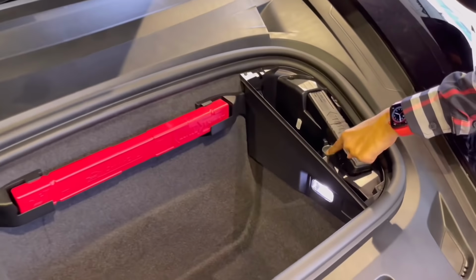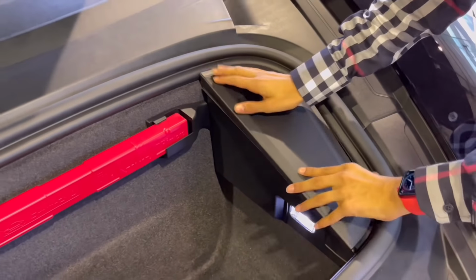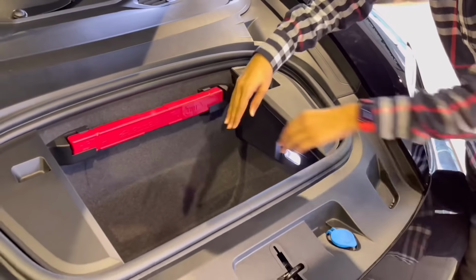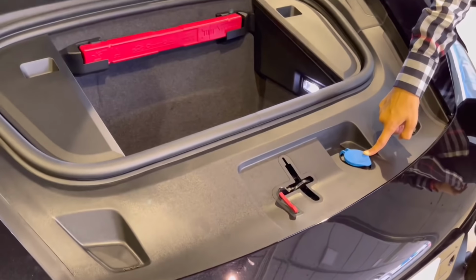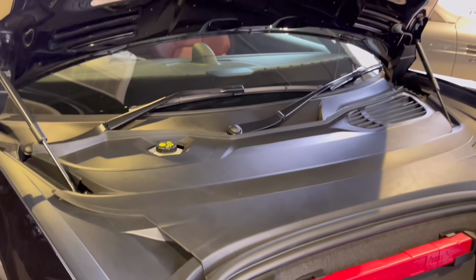You have your lock for the wheel and this toolbox. Closing this. Emergency triangle, you have the hood. This is for the windshield wiper washer. That's for the brake fluid there. And then you have the hood.